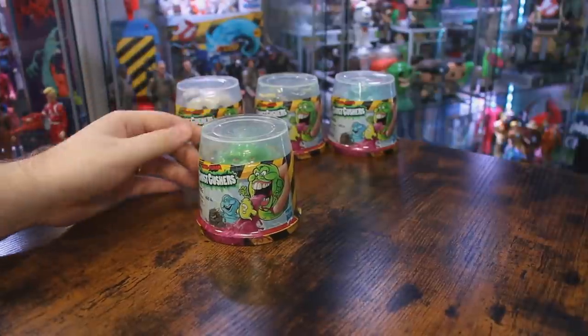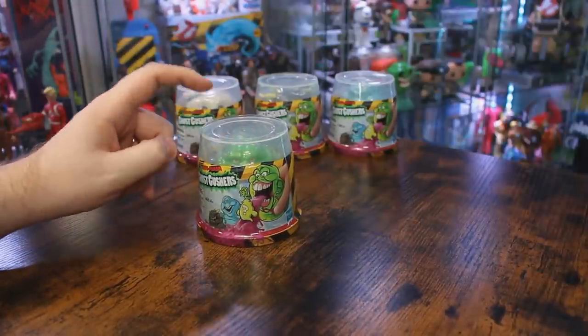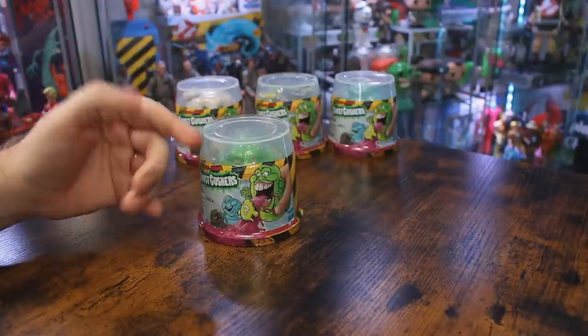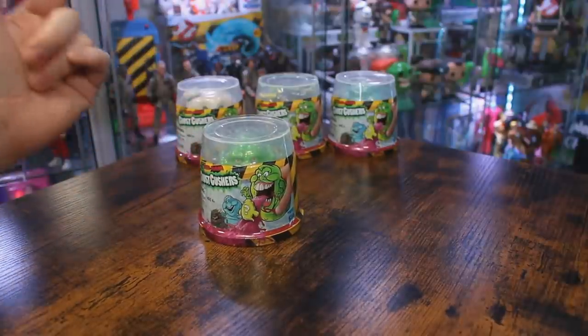Okay, so I think we're going to kick off this unboxing with the ghost that is just so dominantly displayed on the packaging. Everyone's favorite disgusting little green slime ball, Slimer.